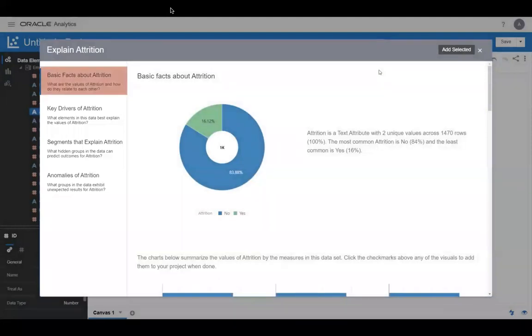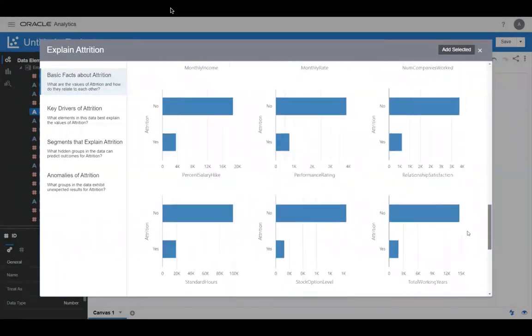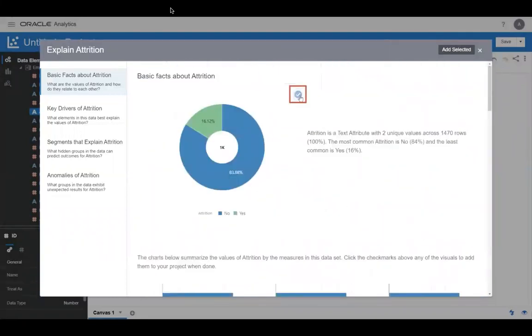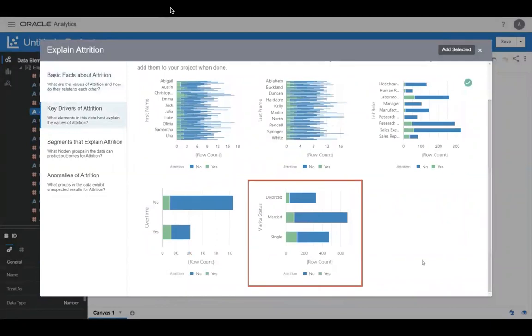Basic facts show you each metric in the dataset, aggregated by the distinct values of yes and no. Scroll down to look at attrition based on the number of years employed and add that chart to the canvas. Select the pie chart at the top, which includes the total row count by values of the attrition attribute. Click the Key Drivers Attrition tab to evaluate the key drivers of attrition. Select the bar graphs for attrition by job role and marital status. Each bar graph includes the distribution of the attrition attribute across each key driver.